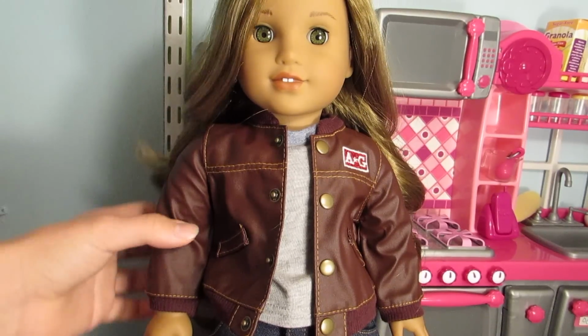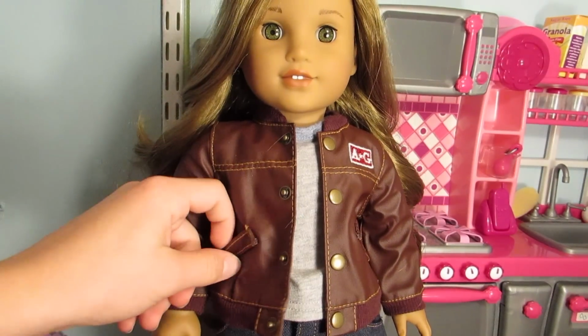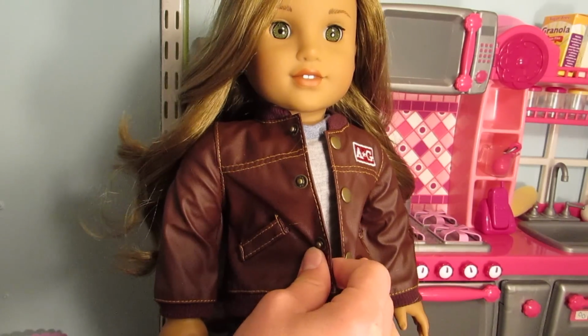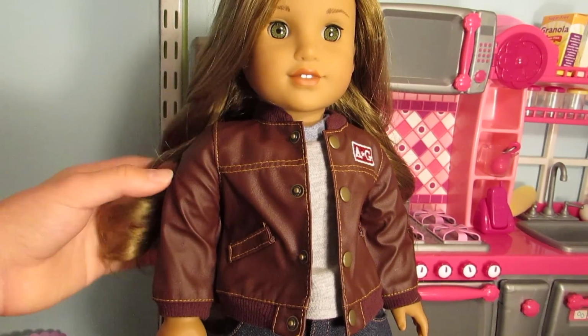So of course I'm going to start out with my favorite item in this set, and probably everyone's favorite item. That's probably why everyone bought this. So this is the leather jacket. It's actually fake leather called pleather.